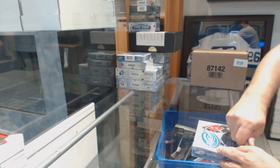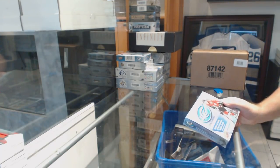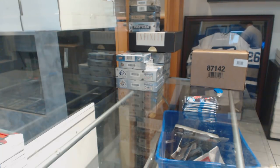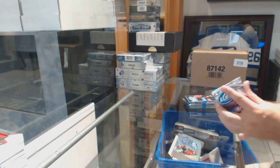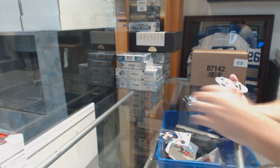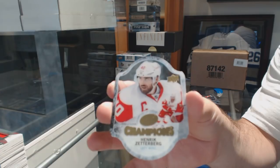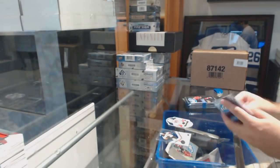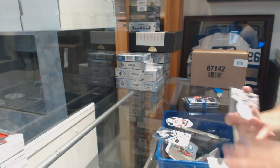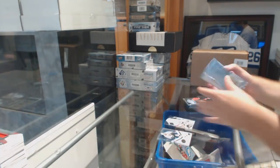Ice, ice, baby. We've got an Ice Champions for the Red Wings of Henrik Zetterberg. Glacial Graphs Auto for the Pittsburgh Penguins, Matt Murray.